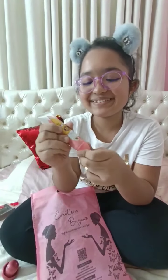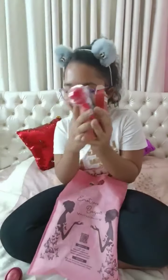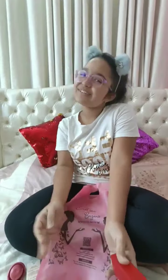Like, all of these gifts are from Emotion Bazaar, and these are all so cute and so unique. Thank you so much, Emotion Bazaar, for gifting me all of this.